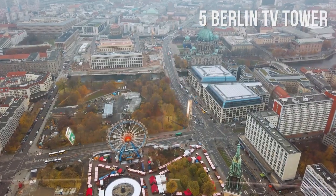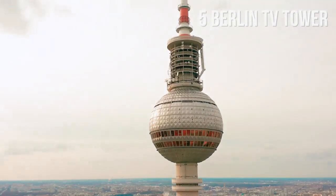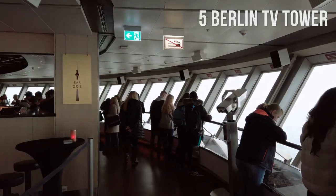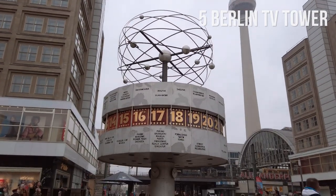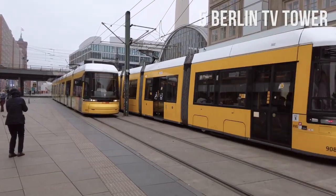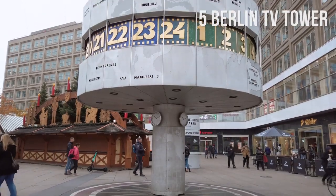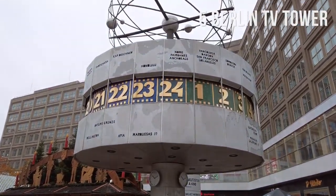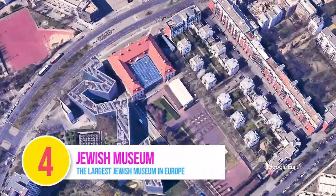And if you're hungry when you're overlooking the city, you can visit the revolving restaurant Sphere with literally 360 degrees views of Berlin. And below the TV tower, don't forget to explore Alexanderplatz, the biggest and most popular public square in Berlin, with the famous World Time Clock, a clock that shows the time for all 24 time zones of the globe. Number 4. Jewish Museum.